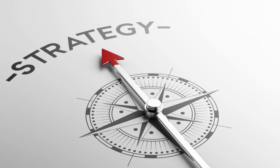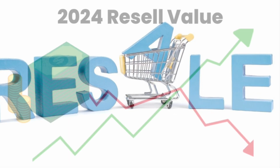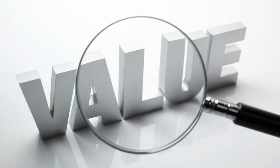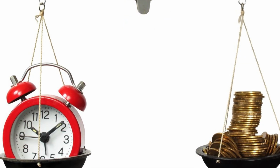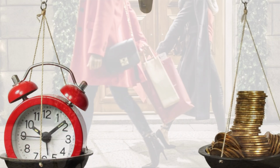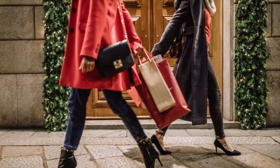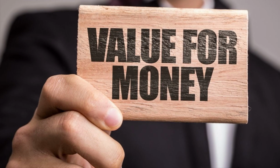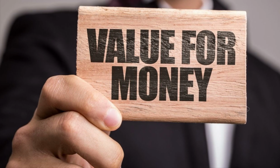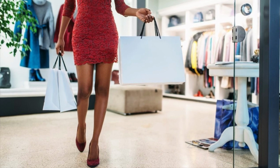To wrap it up, remember that research and timing are key when it comes to picking bags with high resale value. Stay informed, keep an eye on the market trends, and strike when the iron is hot. With the right approach, you can find bags that you love and look great on your arm, but also that could put some extra money in your bank account should you decide to sell. Now, you should be ready to take your fashion investment game to the next level.